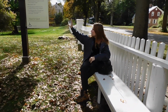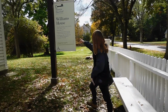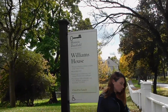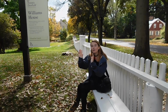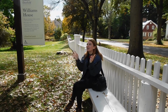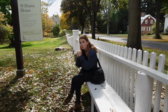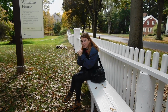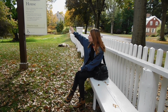We're here at the Williams House in Old Deerfield, which also can be called Historical Deerfield. We were here last year, mind you, and it was a beautiful, beautiful spot. We also toured this specific house a year ago, and I want to take a minute to talk about this house. This is one of the oldest houses in this area. Also, it's the most expensive in this area because the Williams family was a very rich family.